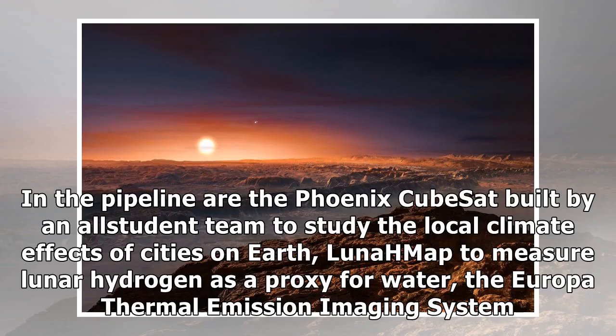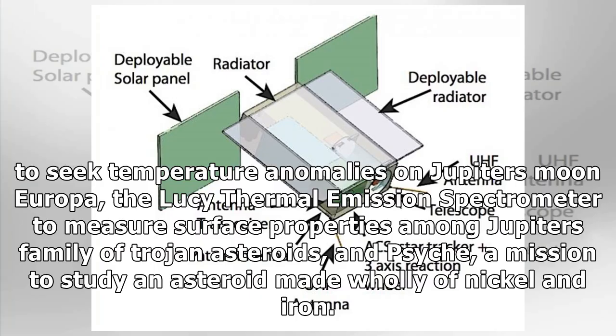In the pipeline are the Phoenix CubeSat, built by an all-student team to study the local climate effects of cities on Earth, LunarMap to measure lunar hydrogen as a proxy for water, the Europa Thermal Emission Imaging System to seek temperature anomalies on Jupiter's moon Europa, the Lucy Thermal Emission Spectrometer to measure surface properties among Jupiter's family of Trojan asteroids, and Psyche, a mission to study an asteroid made wholly of nickel and iron.